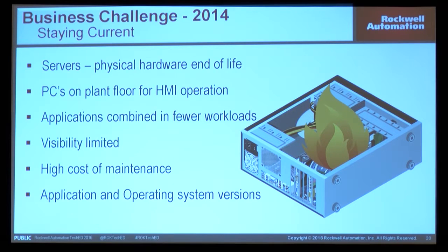So continuing on, the business challenges with staying current. This was after the 2009 upgrade, but before our 2014 upgrade. After the 2009 upgrade, we resolved some operational challenges, but then after time, we started to see some issues that were happening. The servers out there were starting to get to be at the end of their life. They were also starting to fail.